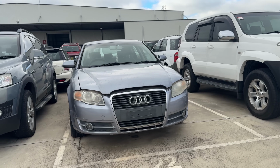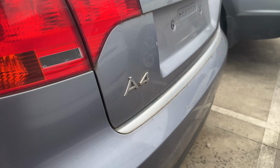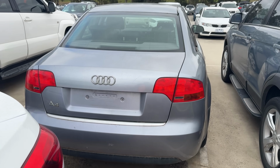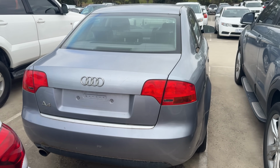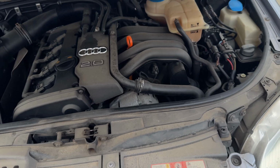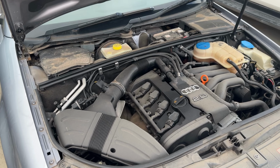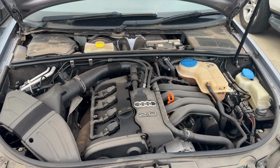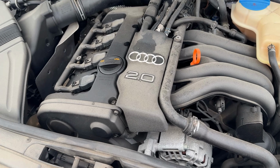The B7 Audi A4, produced from 2005 to 2008, is often praised for its timeless design, balanced handling, and premium interior. But behind the refined exterior lies a series of common problems that have frustrated many owners. Many models of B7 A4 are notorious for excessive oil consumption, often due to piston ring wear. Audi addressed this in later models, but early B7s can burn through a litre of oil every few hundred kilometres.